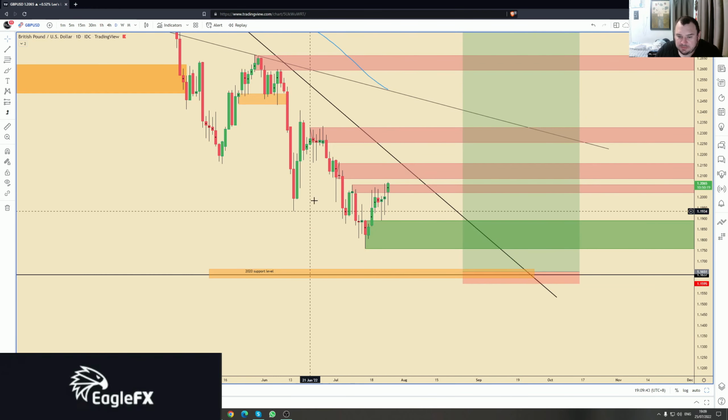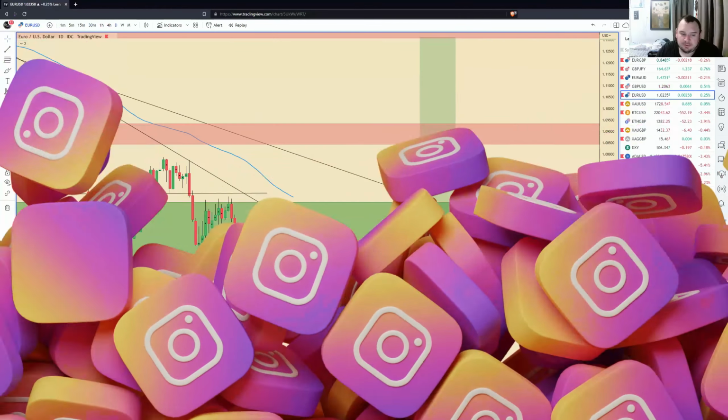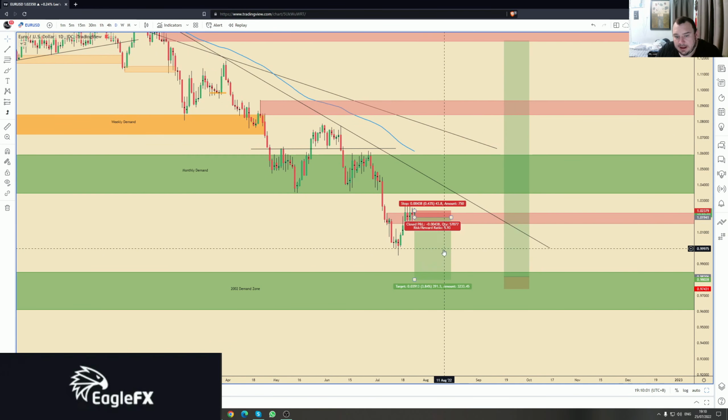But yeah, let's look for this big buy right at the bottom here now, and we'll wait for another push down before we start buying at the demand zone below. So with that covered, we'll go to Euro USD. Pretty much the same as GU. We're at the bottom of this bear trend. It's had a pullback. We're making a lower high.